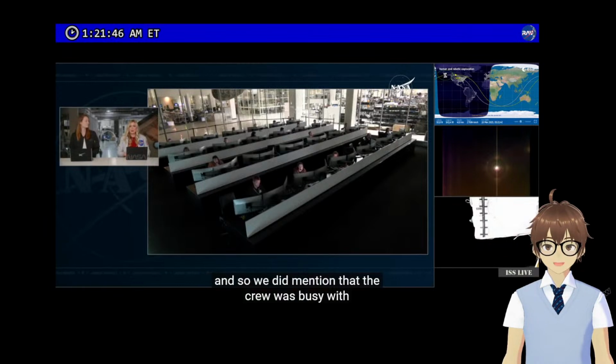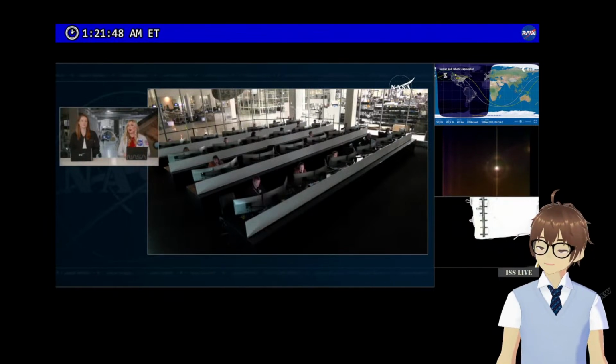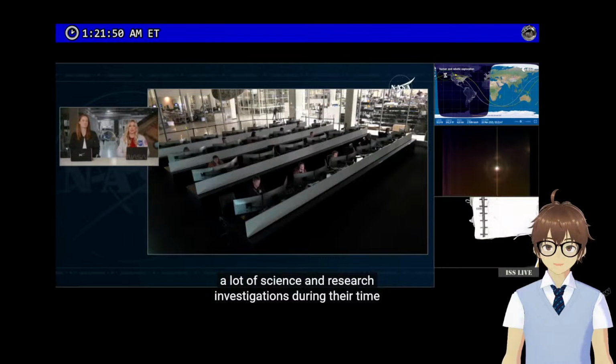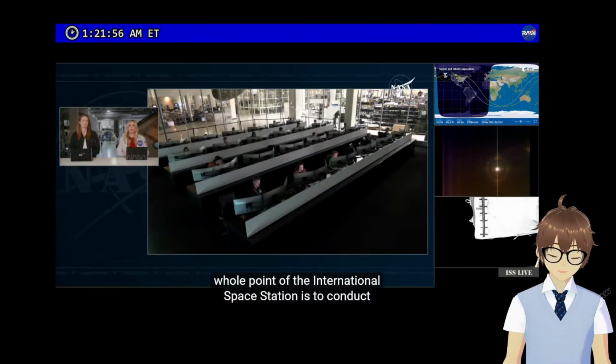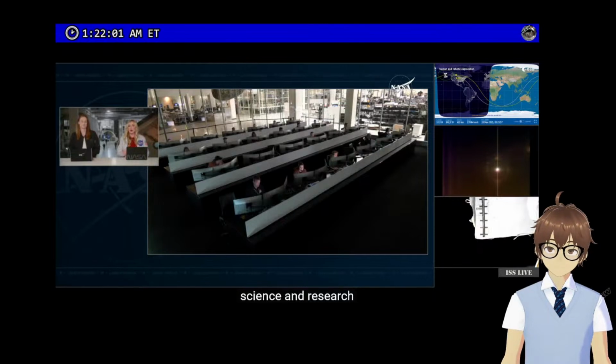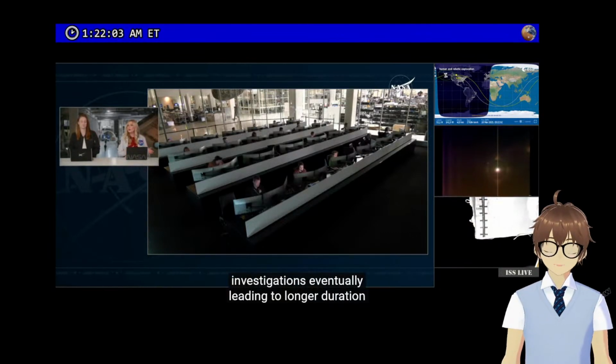And so we did mention that the crew was busy with a lot of science and research investigations during their time on board the International Space Station. That really is the whole point of the International Space Station, is to conduct science and research investigations, and also eventually leading to longer duration missions to the moon and then on to Mars.